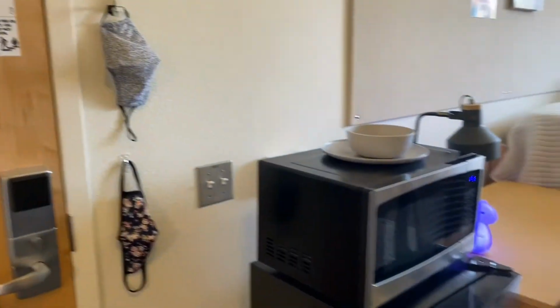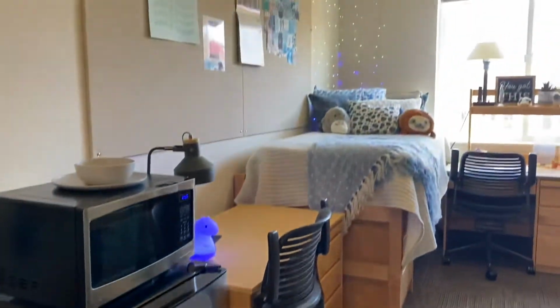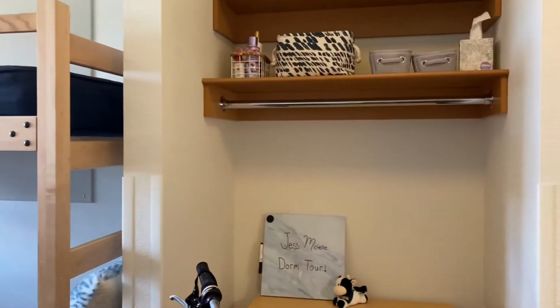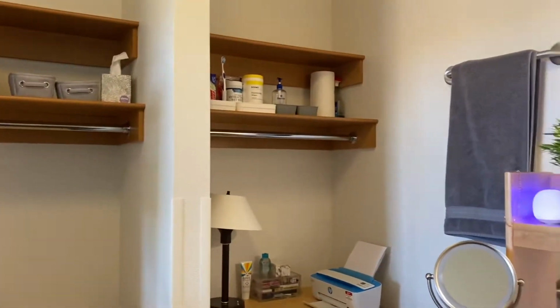Alrighty, so this year I was in a triple room. So there's supposed to be three different people. There is one bed that's by itself and then two bunk beds. But I had the room to myself because of the pandemic and stuff. We weren't allowed to have roommates, but typically this size of a room would have three people living in it.